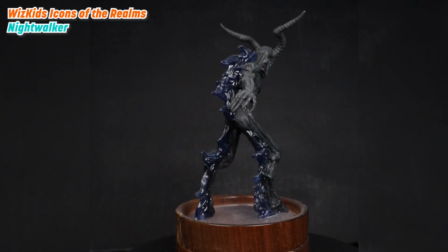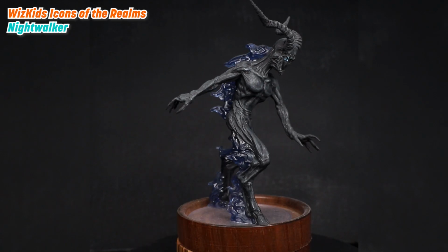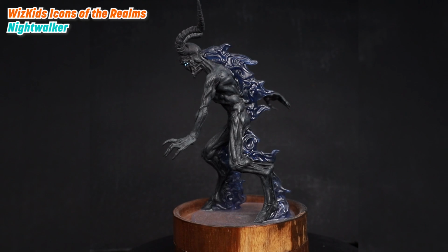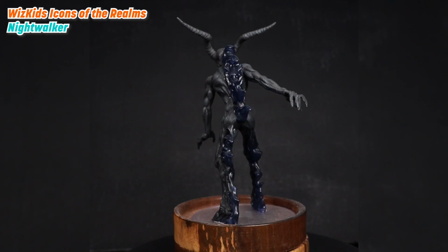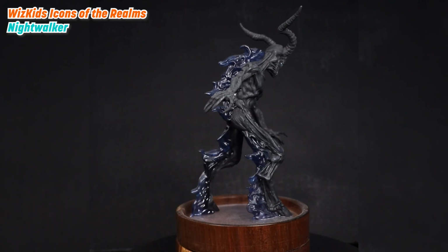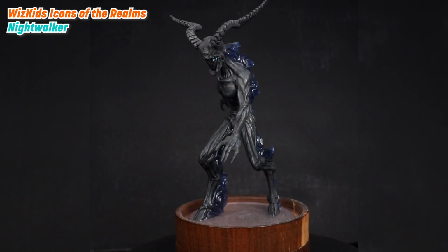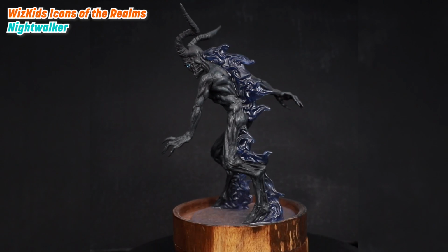This is the only mini in this set that I actually am afraid of. I did the unboxing of this set, and this one looks like nightmares. It's black, it's spooky, it has kind of a humanoid face, but not quite, so it looks a little bit like a blend between a spider and a horse and a human. It's what nightmares are made of, truly. And I love this mini.